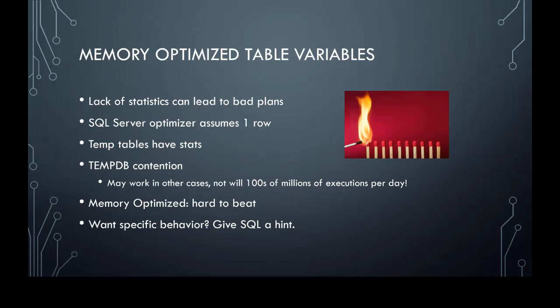So I'm a very big fan of using memory optimized table variables. I like how fast they are. And I would say if you want to get a specific behavior out of a given execution plan, if you want the plan to go down a certain path, I think you'd be better off giving SQL Server a hint or fixing an execution plan in Query Store. So this was an example of something that did not work.